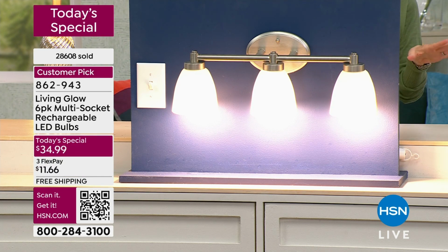You should be using LEDs anyway. If you bought a regular LED, it's gonna be just without all this stuff. 100%. It's gonna be more expensive.